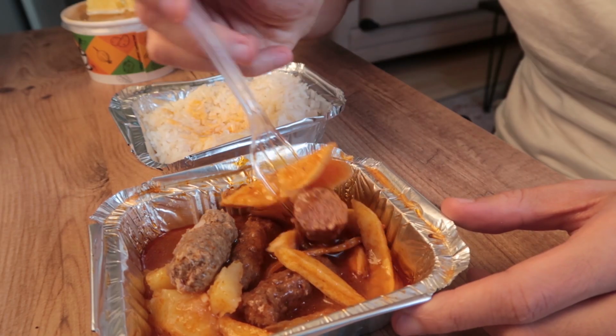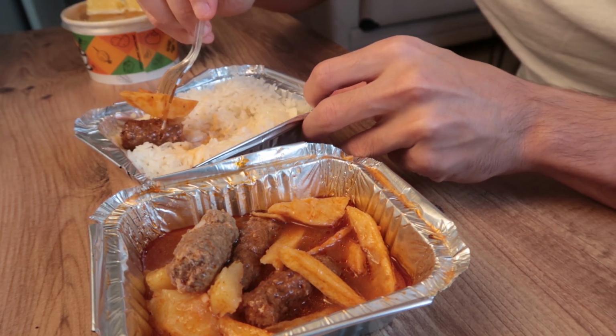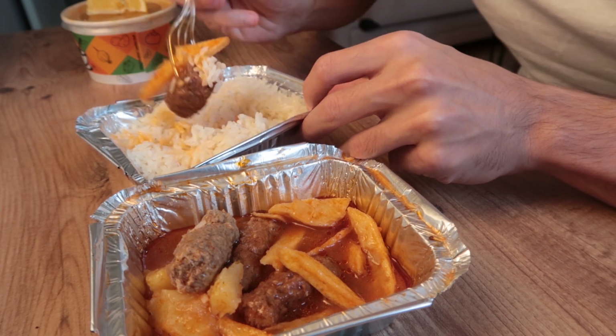I want to go in for my second bite, and for that one I want a bit of that potato. There's some French fries, there's a nice chunk of potato. That's what I want to go in for. I want to see what it tastes like with that, with the rice. I feel like it's gonna be amazing. I've got myself a very nice meaty ricey bite. You guys can see it here. It's got that French fries, it's got that kofte, it's got a bit of rice in it. I'm ready to eat it.